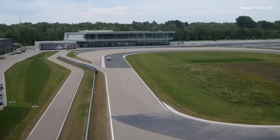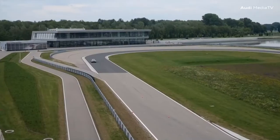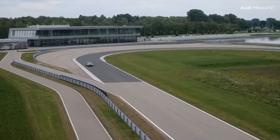And we have all the perfect ingredients for a perfect show today. We have the one and only Daniel Abt. Daniel, can you hear us? Yes, hi guys, nice to be here. Let's make it a good show. Great having you here. We have also, of course, the main hero of the day, the Audi RS5. And later we will be also joined by one of the Audi product experts. But for now, Daniel, can you show us what this baby can do?